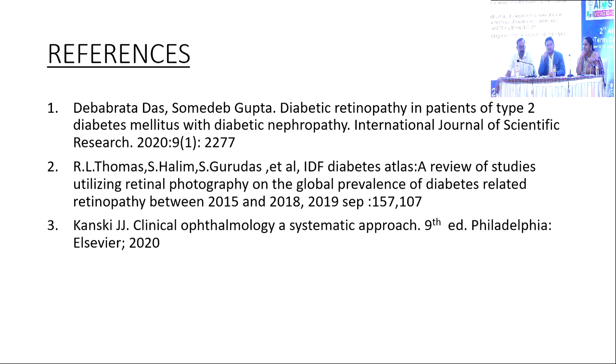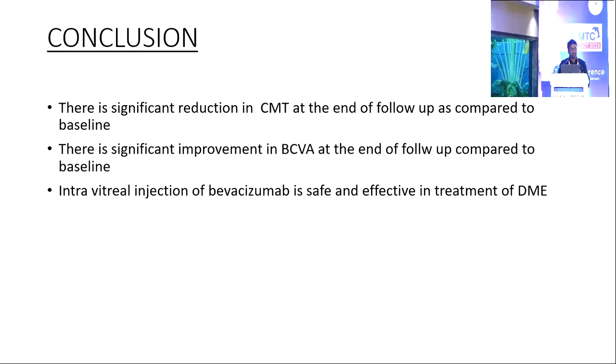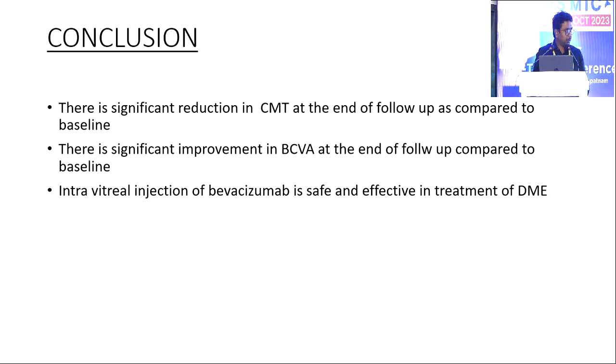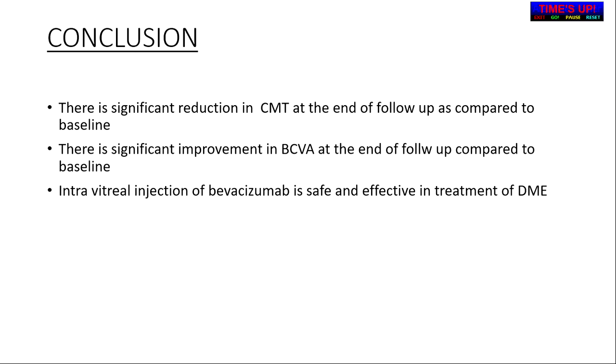Read your conclusion. There is significant reduction in central macular thickness at the end of follow-up as compared to baseline, and significant improvement in BCV at the end of follow-up as compared to baseline. And there are no complications at the end of my study. This says the bevacizumab is safe and effective.